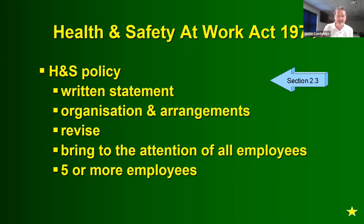So the safety policy is made up of certain parts. The written statement of intent. We will look at all these parts individually in a moment. Then the organisational responsibilities: who's responsible for what regarding health and safety. And the third part is all about the arrangements we have in place for dealing with health and safety. I will clarify on all of these as we move through the subject.